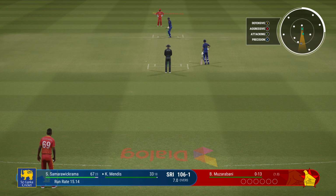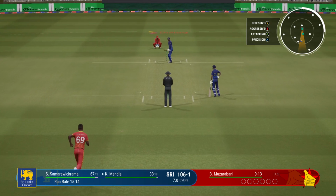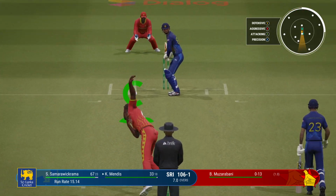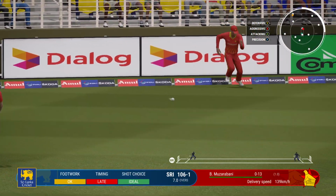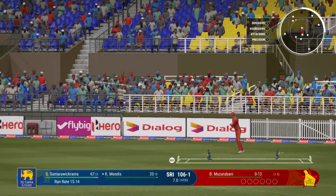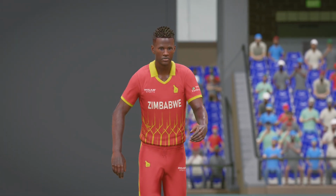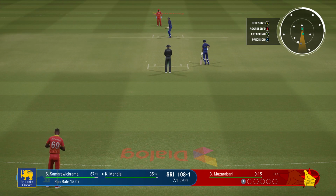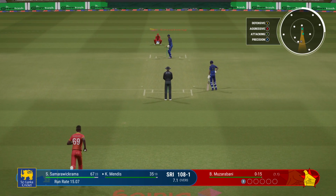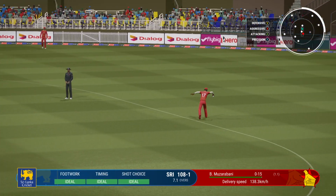Lehman from the north end. Massive edge, misses everyone, and that's racing away. Time to follow up after such a great delivery. Pitching it on a length is obviously the way to go. Cuts that off well in the infield.